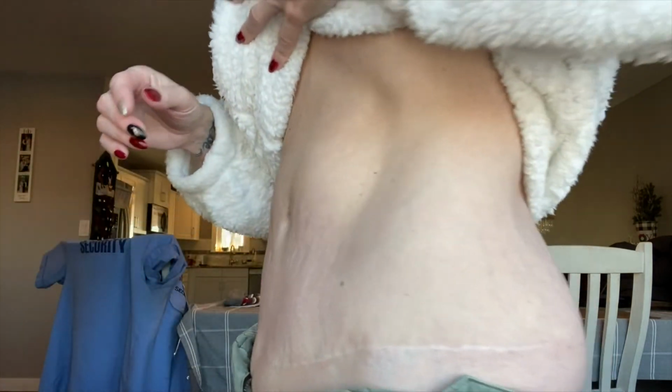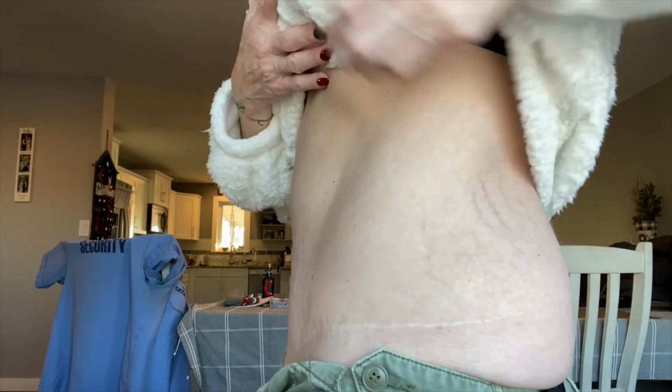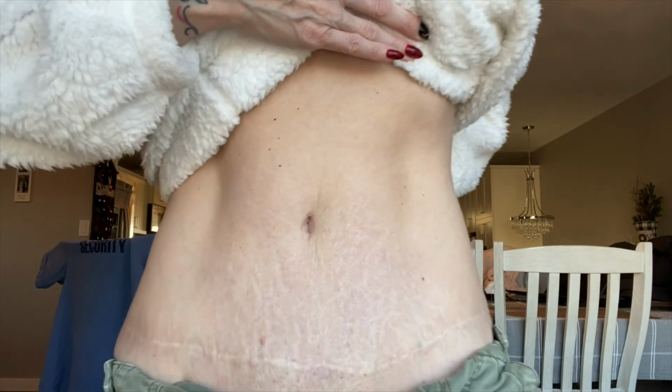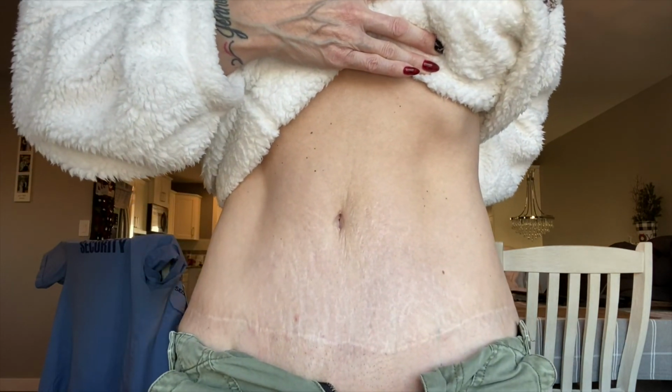So anyways, that is today. Like I said, today is December 4th, 2020, and this is what my scar is looking like today. And so anyways, that's my tummy tuck story, everyone.